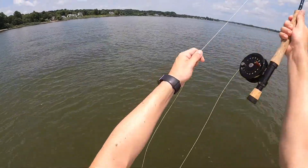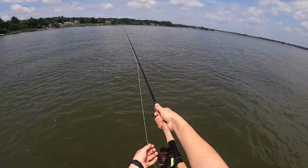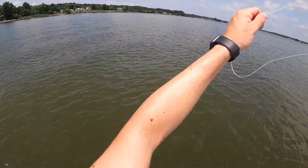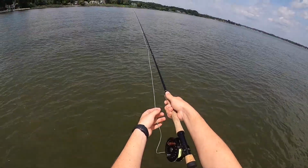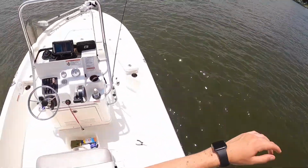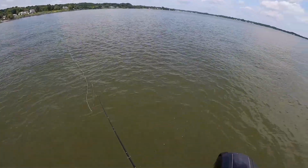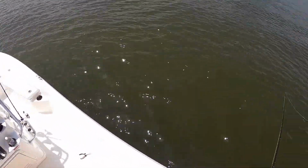If you don't have the side imaging too, you can also come out here and see kind of the same thing in your down imaging. It just takes a little more work to find them, just because you're only looking straight beneath the boat rather than a few feet to the side. It gets me really spoiled having this thing, honestly.